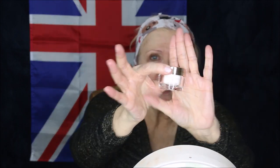This little jar here is the $29 jar. I've used it 3 times. I've dipped down in there a little bit. The fragrance may bother some of you sensitive skin types, so I'll just warn you about that.